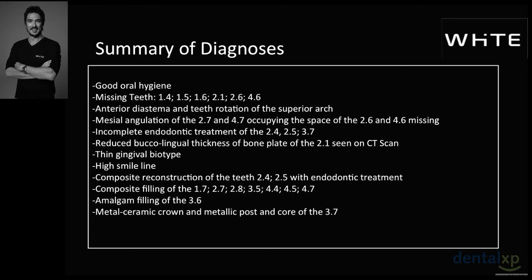She has some old composite fillings. She has a reconstruction of some other fillings. She has some lead amalgam fillings and a crown in her mouth. So she's no stranger to dental treatment. But this is a patient who's obviously been treated tooth by tooth.